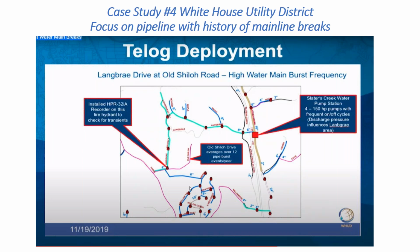Then they focused on one particular pipeline that had a major history of major pipeline breaks over a period of time. If you look at where the hydrant recorder is installed, it's placed right here on the far left. And the pipeline associated with this hydrant recorder, they identified 12 major pipe bursts over a 1-year period. So they knew there were a lot of things stressing that pipeline, and they wanted to focus on what was going on. Why were they getting so many pipe bursts in this one particular pipeline?